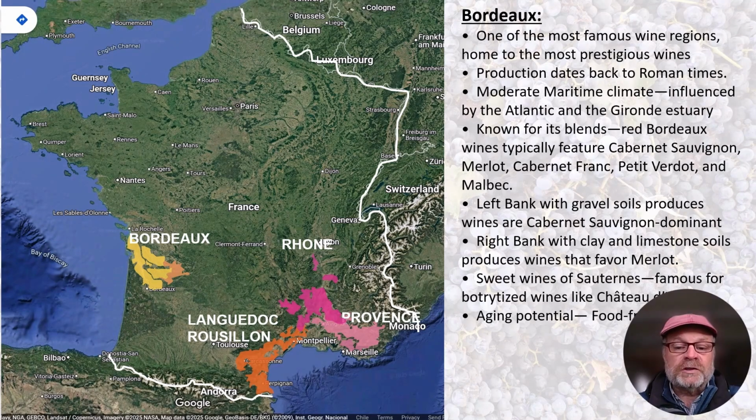Bordeaux also has a small area called Sauternes, and in this area they make white wines which are sweet and botrytized. This means that the wines are late harvested, and they wait for a very late harvest until the grapes have collected a high amount of sugars, which will basically be a sweet wine.